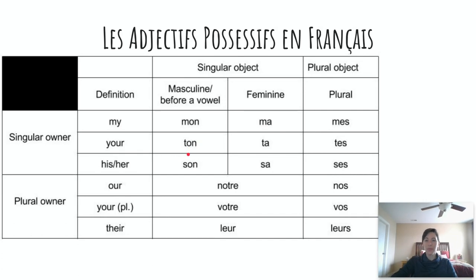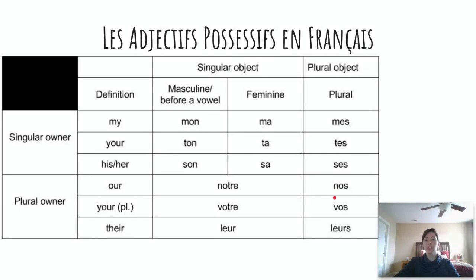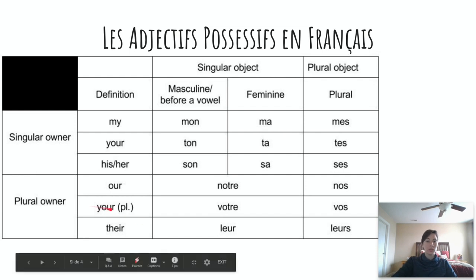Voilà. So to say my, it is mon, ma, or mes. Your, if it's just a single you owning it, ton, ta, tes. His or her, son, sa, ses. What's really important to remember with son, sa, and ses is that each of them means his or her, and we'll talk about that in the next slide. Our is notre or nos. You'll notice that if the owner is plural, if you have multiple owners of whatever this thing is, there's only a singular and a plural form. You don't have to know the gender if you're saying our, y'all's, or their. So y'all's, votre, vos; their, leur, leurs.